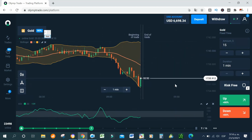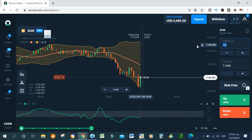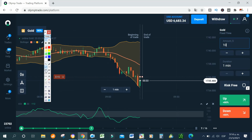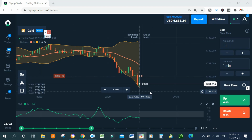Oh yeah, all right. I'll make this entry. I think the price may go down a little bit more because of this candlestick. This candlestick broke this low that the price had made before. So I think it may go down a little bit more. Just let's wait.